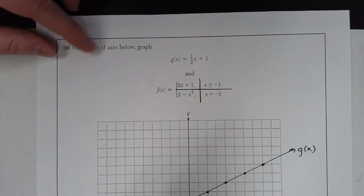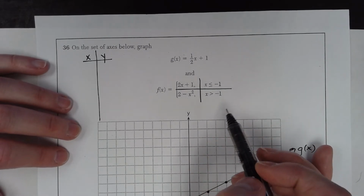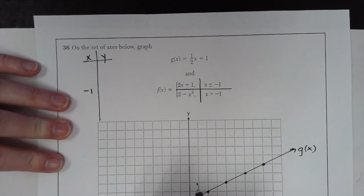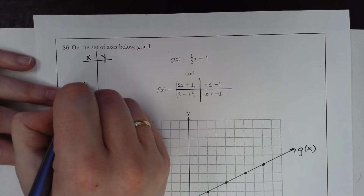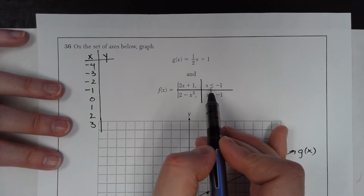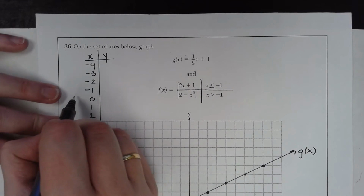I'm going to set up a table. I'm going to do that over here. If you look over here, negative 1 is when I switch from the top to the bottom. So I want to make sure I have negative 1 in my table, but I want some numbers after negative 1, and then I want some numbers before. Okay, now if you look at this, where is the negative 1 included, in the top or in the bottom? If you look at your inequality right here, the equal sign is part of the top, so negative 1 goes on the top.